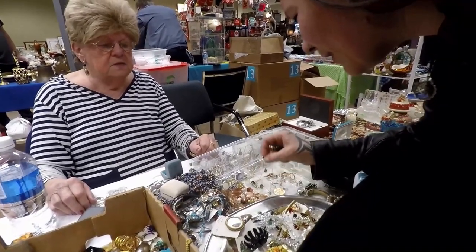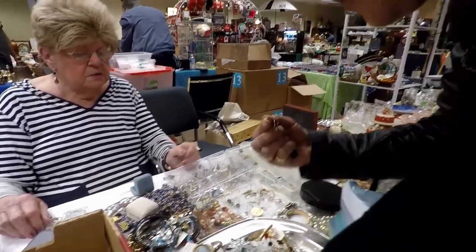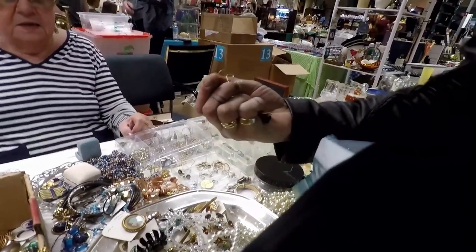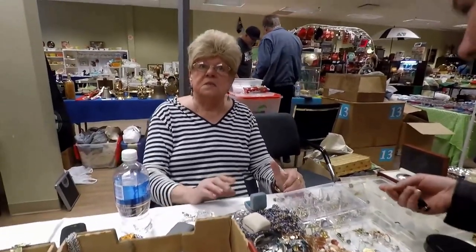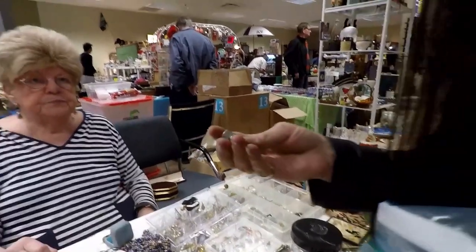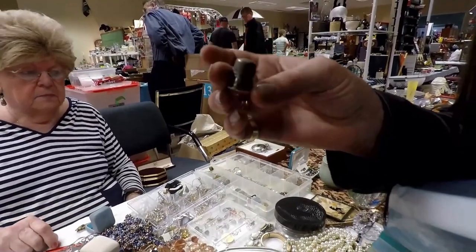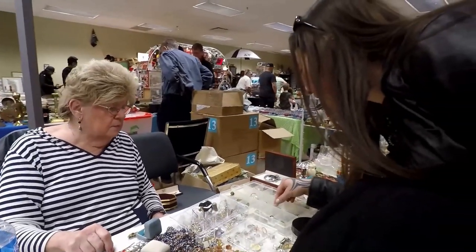And this little stuff, tiny, is baby cameos. Yeah, those are little tiny cameos. Wow, that is tiny. And these kind of cute things you're just not going to see again. Now that's a Victorian thimble. See all the etching on it? That's pretty. Put that into my pile.